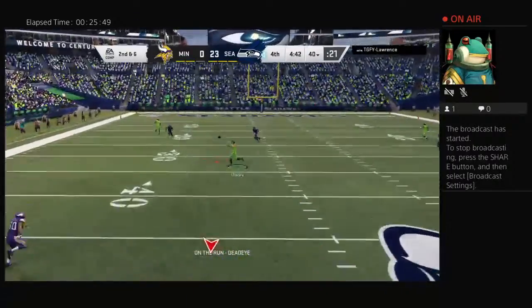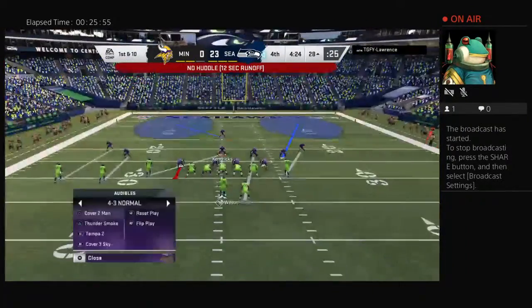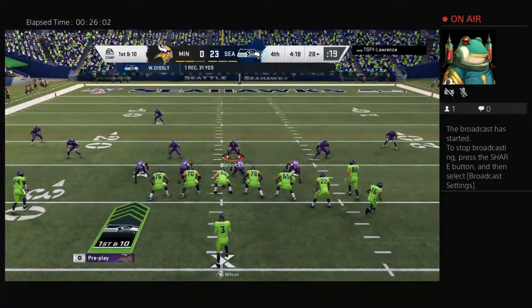Wilson forced out to his left. That's complete to Disley, the tight end. And he'll go down, but not before getting this inside the 30. That goes for a gain of 31. And the Seahawks first down.